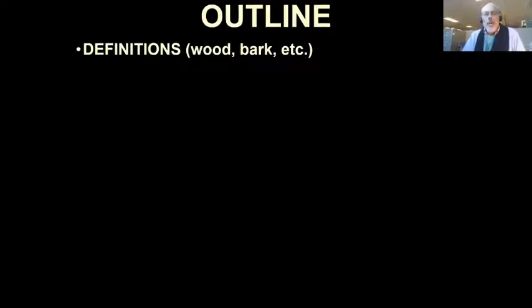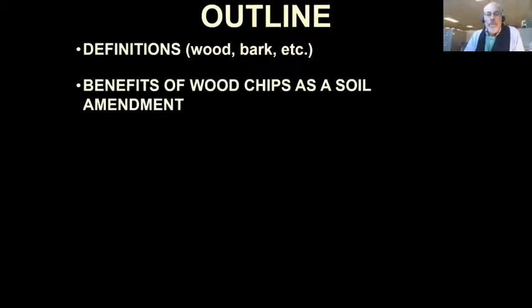So a brief outline of what we'll talk about today will include definitions, just to make sure everybody's on the same page with regard to what wood is, what bark is, and a number of other important terms that come into play in this discussion. We'll talk about the benefits of wood chips as a soil amendment, get those out of the way fairly quickly, and then I'll be focusing on the biological benefits of wood chips for much of the remainder of the talk.